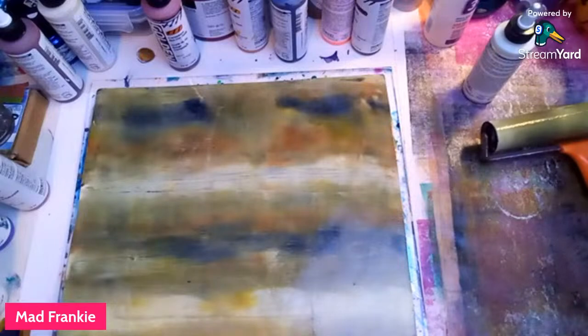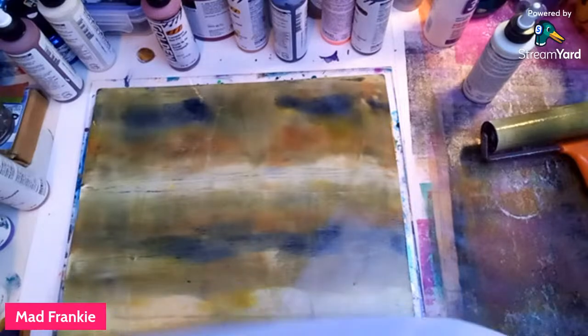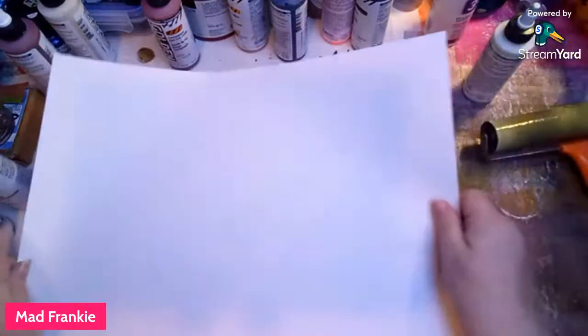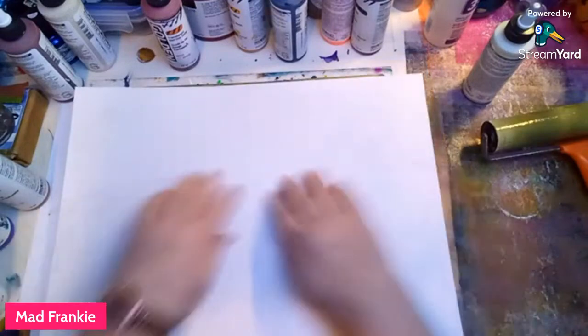Right. Another sheet. I'm having too much fun here. I've now got 1, 2, 3, 4, 5, 6, 7, 8 sheets down there. Going. Yeah.